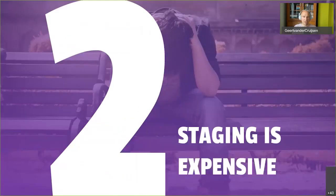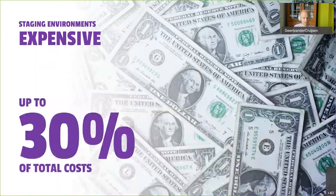The second thing why I think staging is not that good is staging is really expensive. Staging environments can be really expensive. I've worked at companies like banks or companies that worked with medical systems, and they went to great lengths into creating a really complex staging environment. And actually, when we try to calculate the cost of these staging environments, it could cost up to 30% of the total cost of the software development project. When I first heard 30%, I was like, no way, how is that possible?